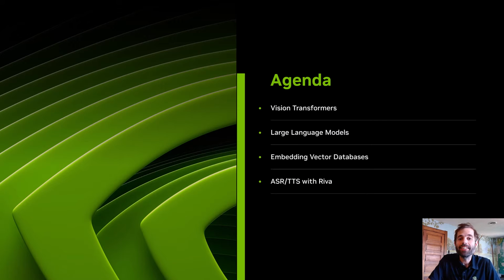With that, let's dig into the actual models that we're going to show you how to run today. First up are open vocabulary vision transformers like CLIP, OWL-ViT, and SAM that can detect and segment practically anything that you prompt them for using natural language. Then LLMs followed by VLMs or vision language models, multimodal agents, and vector databases for giving them a long-term memory and ability to be grounded with real-time data. Finally, streaming speech recognition and synthesis to tie it all together. All of this we're going to run on board Jetson Orin.